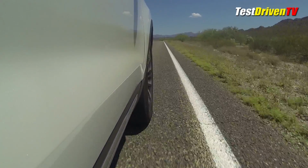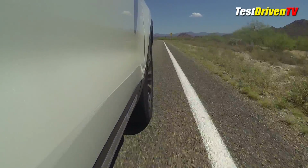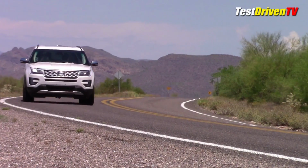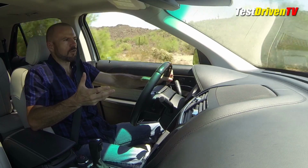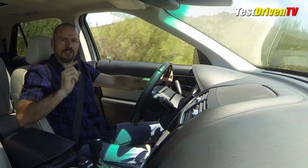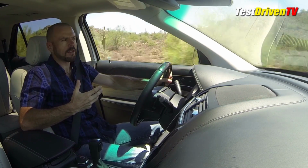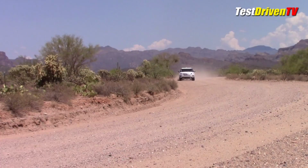Now when it comes to ride, very quiet. I'm on a noisy patch of highway here, and even with these larger wheels and tires, the road noise isn't too bad at all. It feels pretty stable. I'm not getting a lot of float that's normally associated with big Fords. One thing I will point out is this one has this moonroof, and I'm getting quite a bit of wind noise from that, especially at freeway speeds. If you go 70, 75, that thing makes quite a bit of noise.